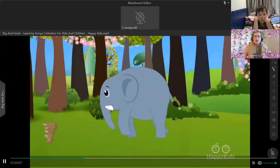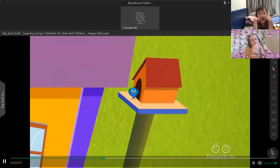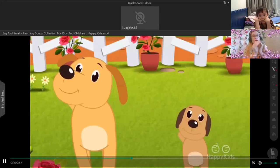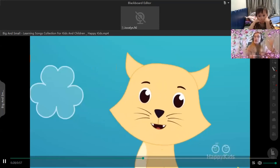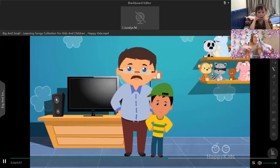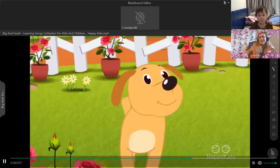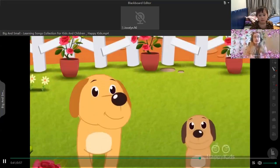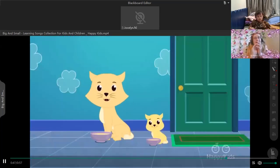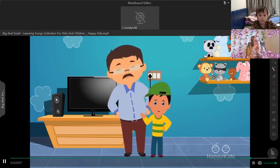Elephant is big, this little mouse is small. This house is big, this bird house is small. This dog is big, the little dog is small. This cat is big, this little kid is small. My daddy is very big, and I am very small. This dog is big, the little dog is small. This cat is big, this little kitten is small. My daddy is very big, and I am very small.